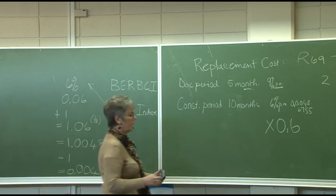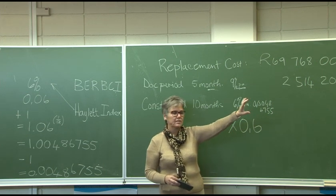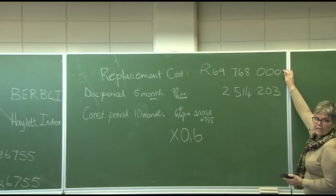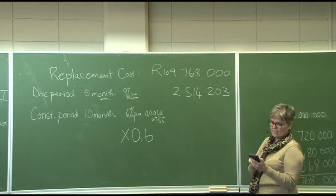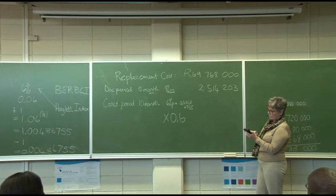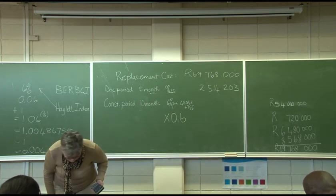But now, don't forget the smoothing factor as well. We are saying the contractor is claiming the same amount over the whole 10 months of construction period. So that's why we bring in the smoothing factor times 0.6. And then, people, it is our replacement cost plus our documentation period. So you can say times bracket 69,768 plus 2,111.